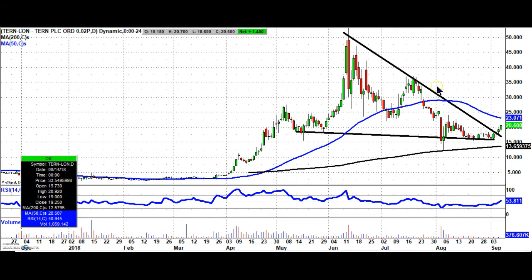Obviously, it would be good to see a bit more than that, given the sharp pullback that we've seen from 50 pence plus, and then down to, I suppose, below 15 pence. So quite a roller coaster ride there on Tern.